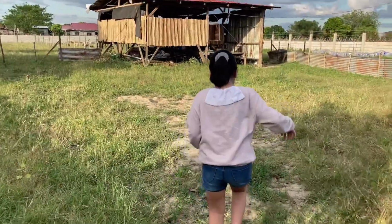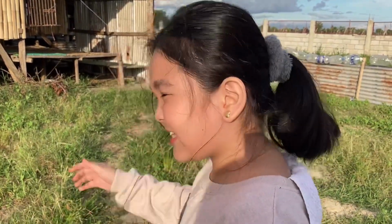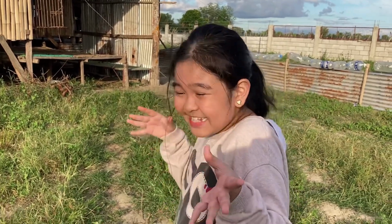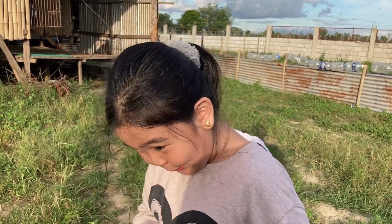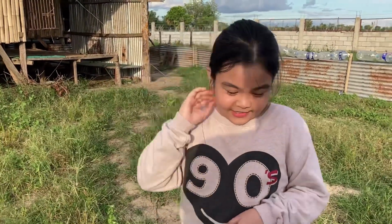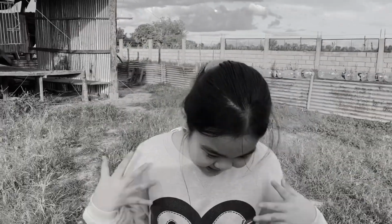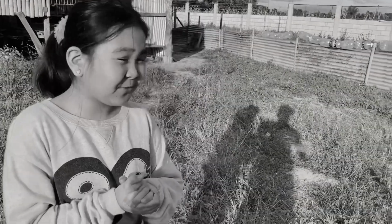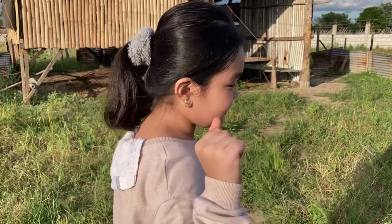Wow. So we actually have some new goats and some new sheep, but some of the goats were sold and some died. So, okay, I'm gonna cry. This is so emotional. My pet Spots died. So that's really sad, but eventually I got over him.